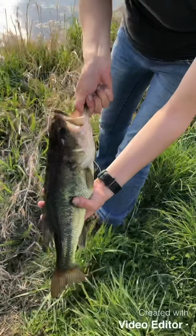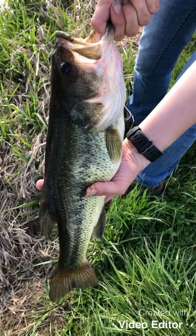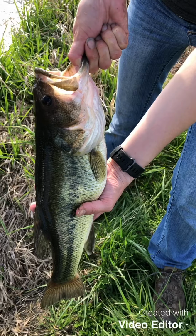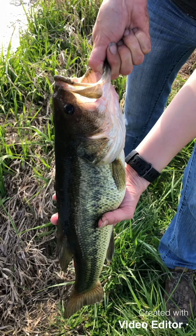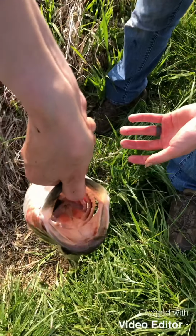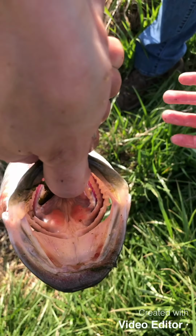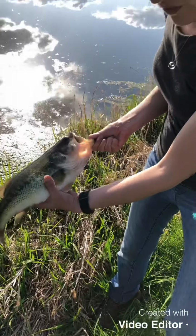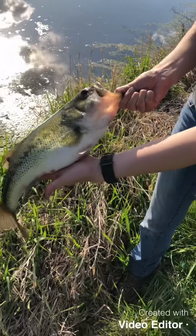The bass is a bigger fish than the bluegill, and actually, a bass about this size, when we were reeling the bluegill in, this fish was trying to eat that bluegill. So you can see how wide their mouth is. They're a predator, so they like to eat other fish. This one I think is possibly a pregnant female. You can see the belly on her.